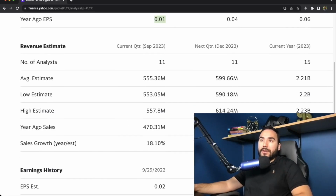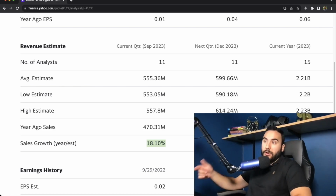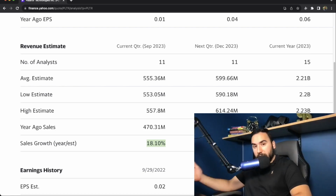And coming down here, guys, for average revenue based on 11 analysts, we have $555 million, low estimate 553, high 557, and year ago sales $470 million, and that's growth of 18% year over year projected. So again, average estimate for revenue $555 million. A year ago they did $470 million, pretty good year over year.